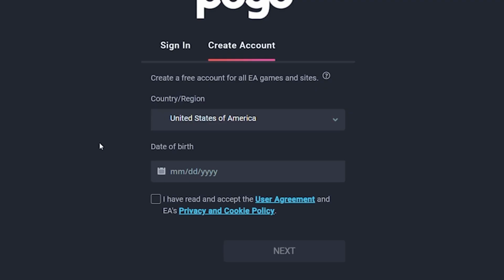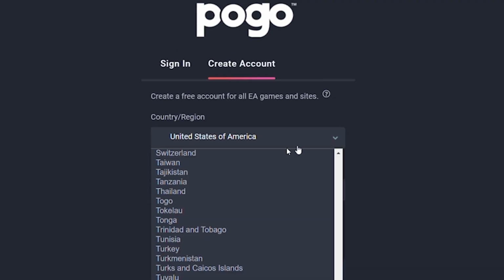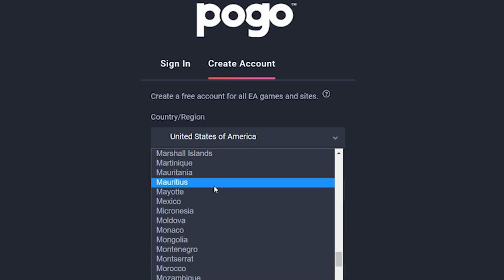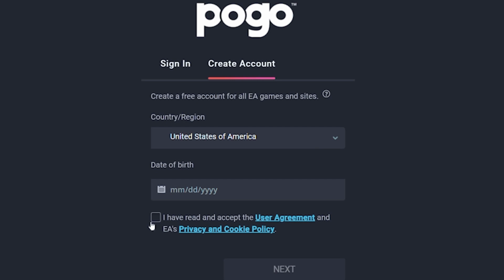Once again, this is a global list and all of the countries are listed right here. And then you'll just enter your data proof and click on this one right here. And then you'll be able to sign up for a free account and begin playing different games on this website and completing extra challenges to earn more Poggy points.